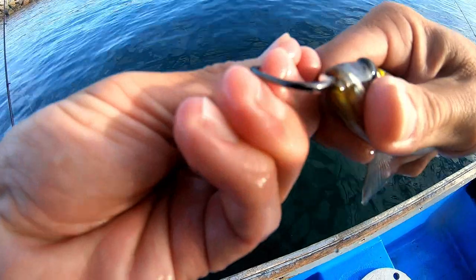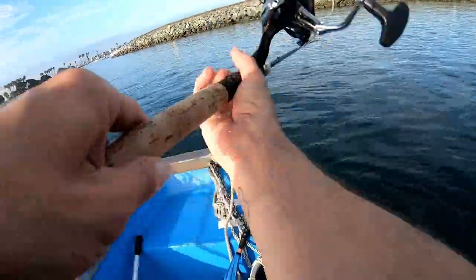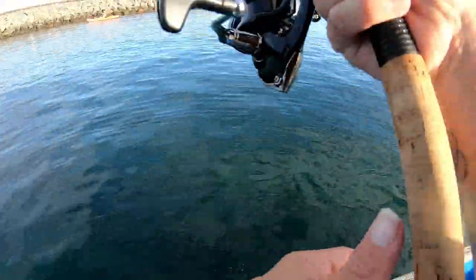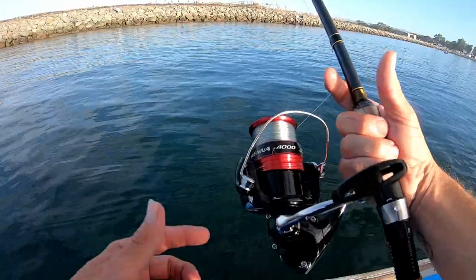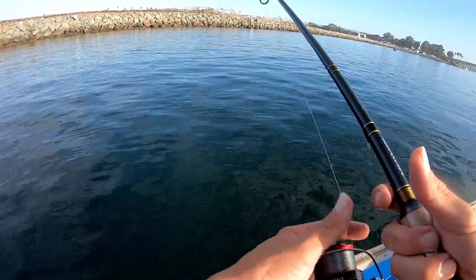Take this guy. Hook him through his top lip. First fish on the new setup. Found this rod in the bay, and then bought this reel at Walmart last night. This is a 4,000 size Shimano Sienna. I got 50 pound braid on here too. 15 pound mono.